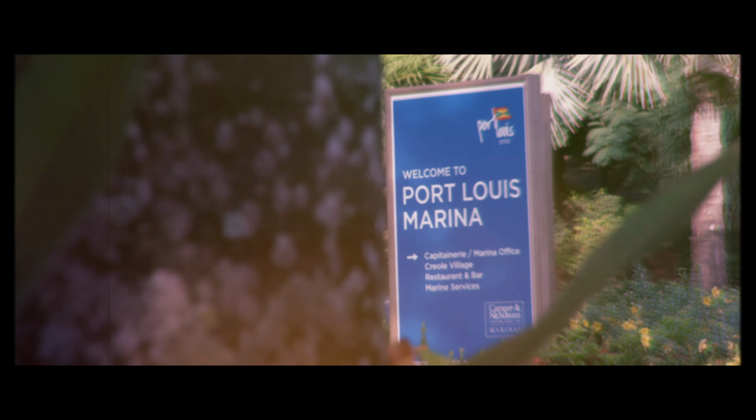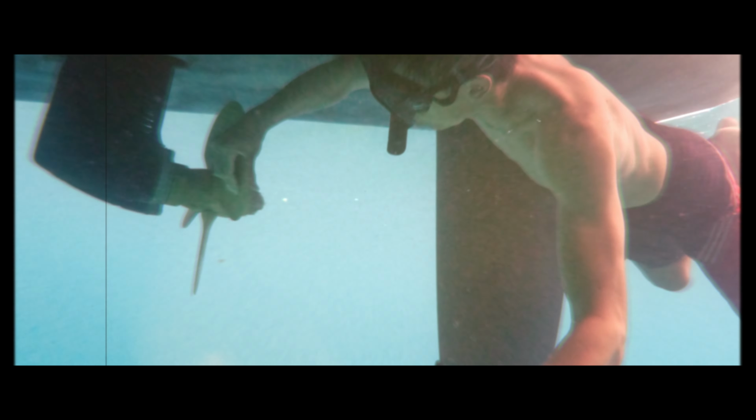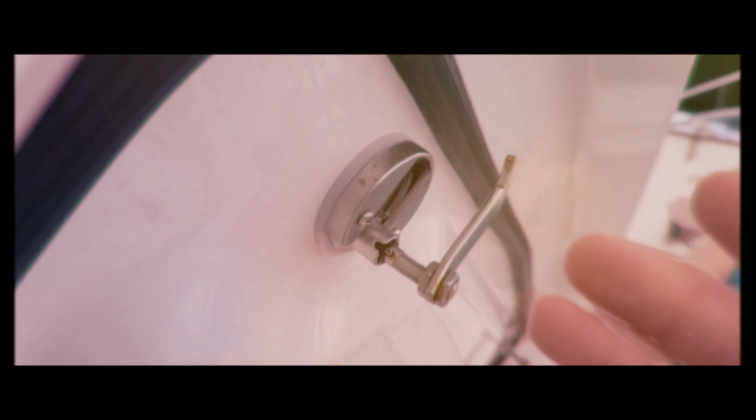Guess how many boat issues came up after Happy Seas' offshore passage from Norfolk to Grenada? No, really, take a guess, and we'll see if you're right.